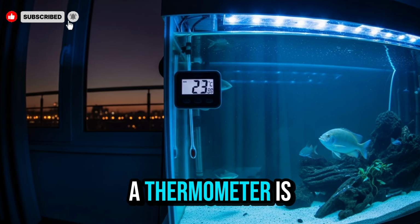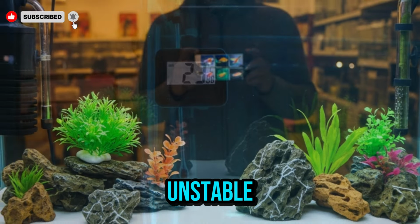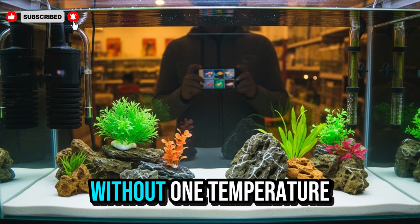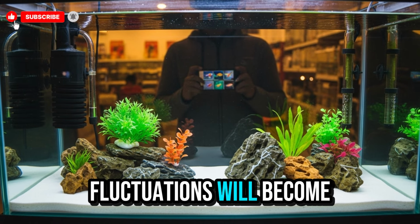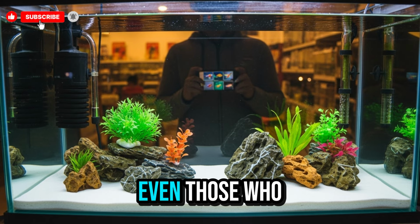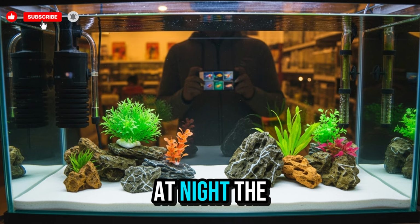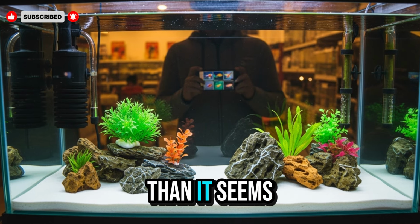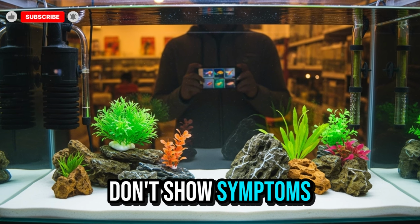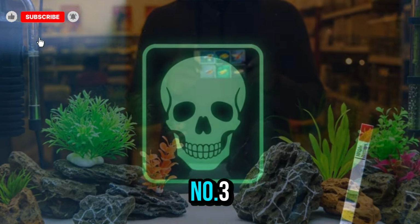This is why a thermometer is a must in any aquarium. And if the ambient temperature is unstable, a heater with a thermostat becomes essential. Without one, temperature fluctuations will become commonplace, and no fish tolerates this for long. Even those who live in warm regions should keep a temperature check. At night, the temperature drop can be more abrupt than it seems. And fish stressed by excessive heat or cold don't show symptoms right away. They die slowly, silently.